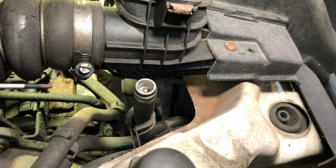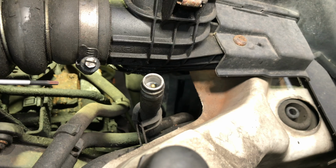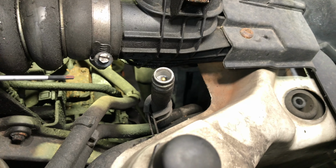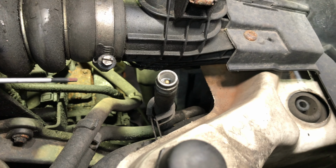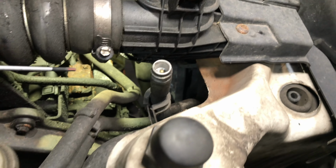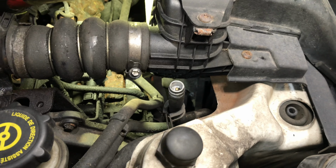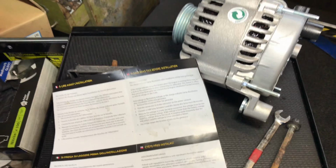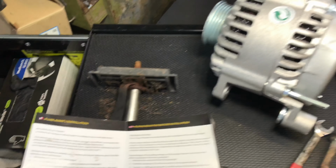So that's why we removed the compressor. In fact, if there wasn't gas in it, you'd have to get it recovered, and then take the compressor off and get your aircon recharged back up after the job. But that's off, waiting for the new one to arrive. So there is the new alternator, and it comes with some important instructions.